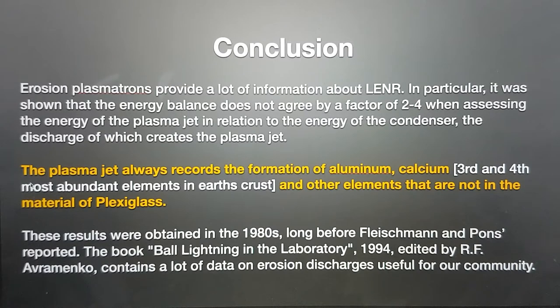The plasma jet always records the formation of aluminium, for the English amongst you, and calcium, which I've noted here are respectively the third and fourth most abundant elements in the Earth's crust, and other elements that are not in the material of plexiglass. These results were obtained in the 1980s, long before Fleischmann and Pons' report. The book Ball Lightning in the Laboratory, 1994, edited by R.F. Avramenko, contains a lot of data on erosion discharges, useful for our community.